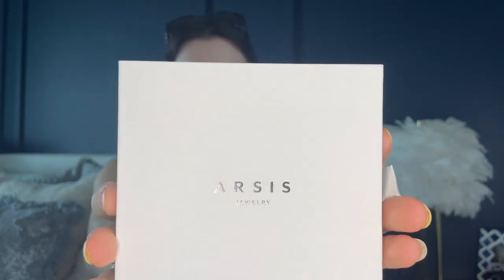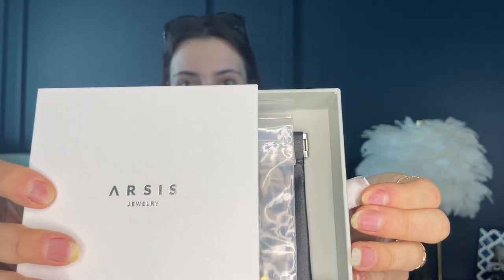It is so adorable. So cute, and I love that you can actually store your jewelry in here, which is just great because sometimes they don't come with this packaging, and that's a bummer because when you pay a lot of money, you want the things that come with it. So we have this little box, and once you open it, the jewelry is inside, so I'm super excited. Okay, let's just get on with it.